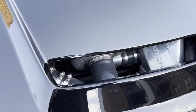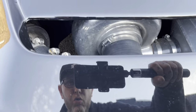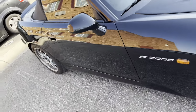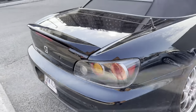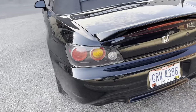Look at this. Big ass turbo in there. Look how huge that thing is. Jesus. Little S2000 getting it. But this little thing's fast as hell. Yeah. That's nice right there. That's real nice.